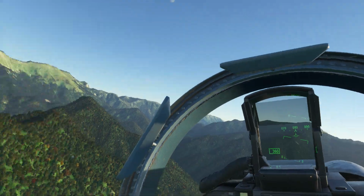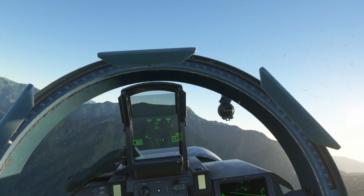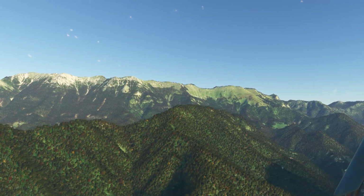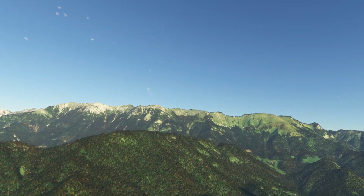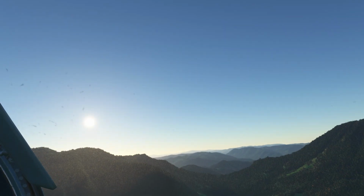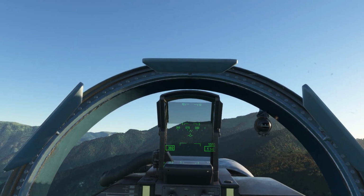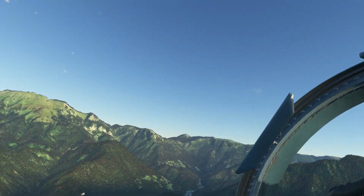Fantastic terrain around here. Now several of the other flights take us along those ridges. There's some very famous, it's the Julian Alps, that area. There's very famous ski resorts there and all kinds of good stuff. So we're right on track.